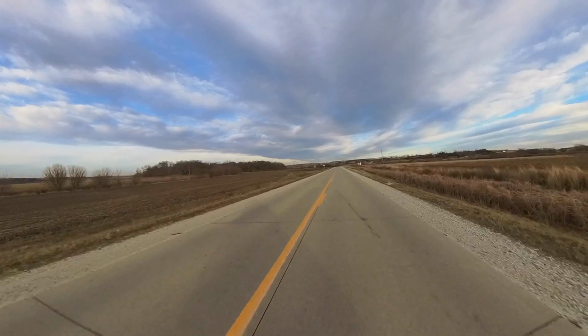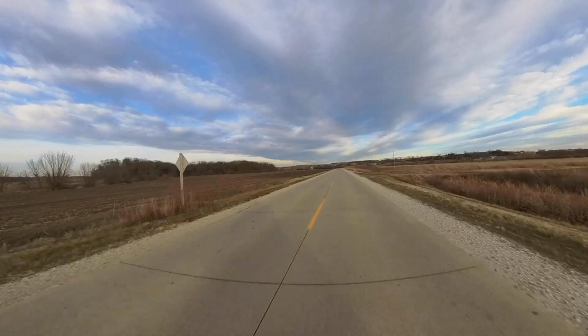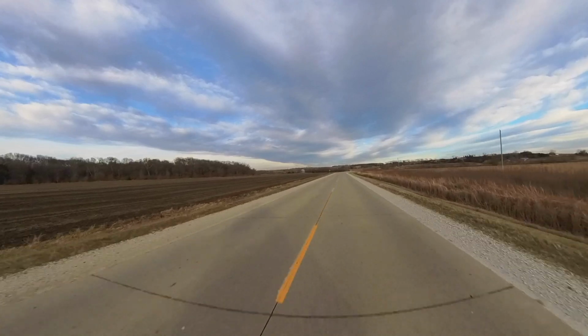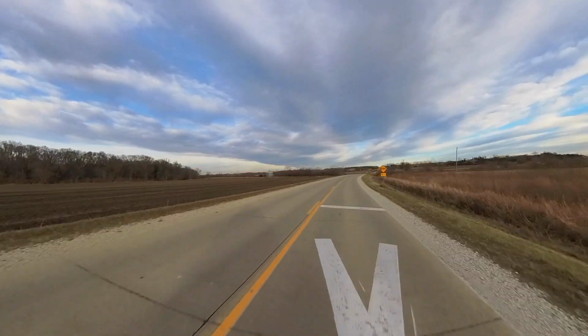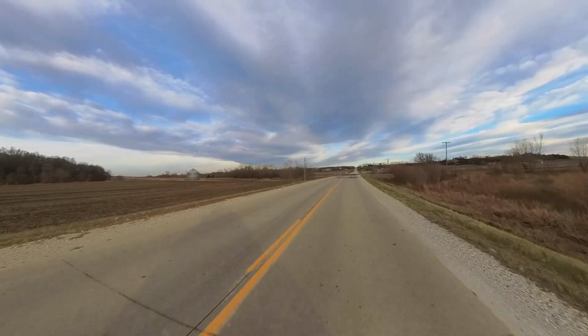What do we have? About a window of about 2 hours for the ride until it gets pretty chilly. And I think we're going to run past that. I think we're going to run into the chilly evening, but that's okay. We're ready for it. As we go along here, you can see that the traffic is very, very light, and the roads just go on forever into the distance.